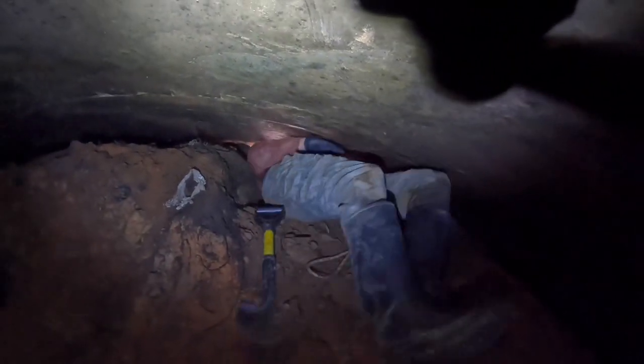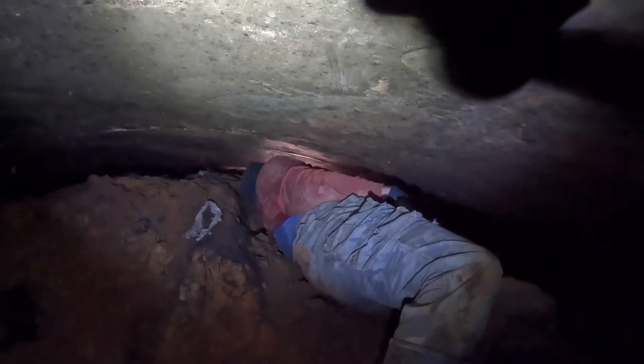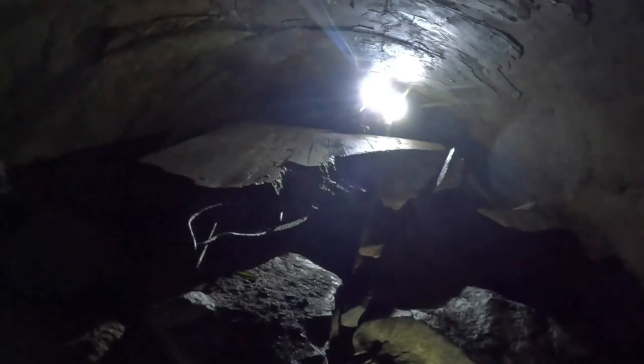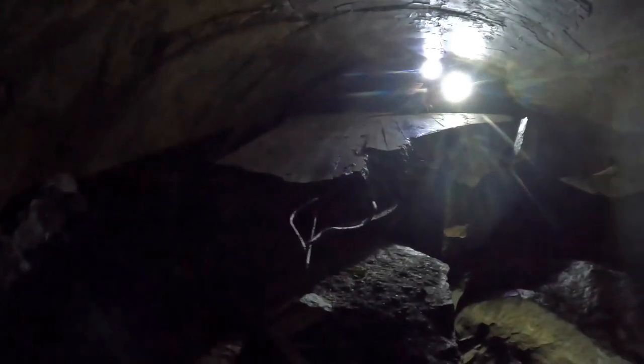Two more feet and you're in. There you go. Son of a bitch. What? Dropped my headlamp. It's all right, we'll get it. Oh, stay right there. Let me get a picture of you. Was it this foggy in here? Once you get down here, it's not that foggy.